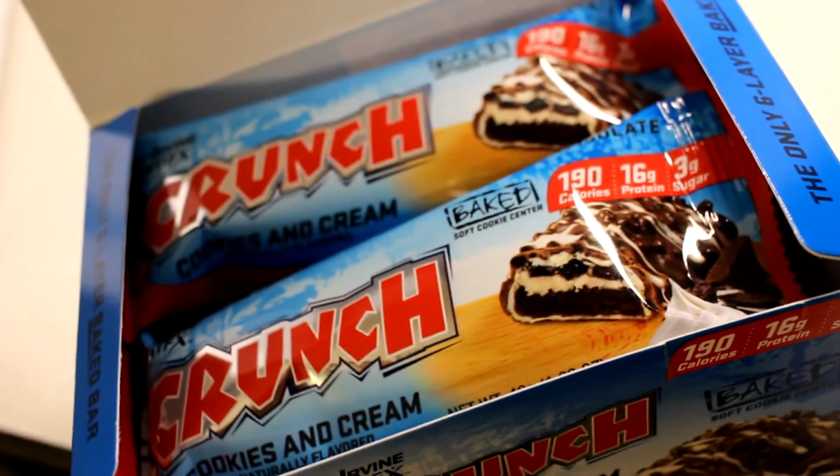It's definitely on the high price range. The macros are a little high in fat, pretty low in carb compared to protein, only 1 gram of fiber. It's not exactly a Quest bar, but my boyfriend absolutely loves Robert Irvine, and he really likes the Muscle Farm Combat Crunch bars, and these look really, really similar to it.